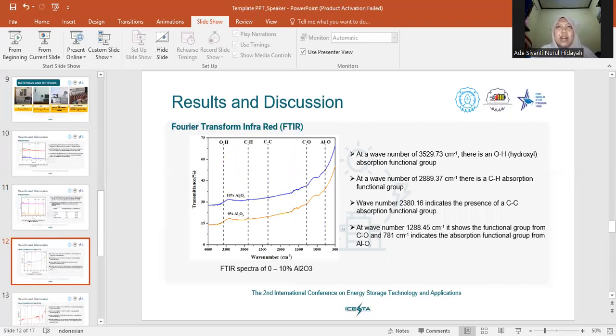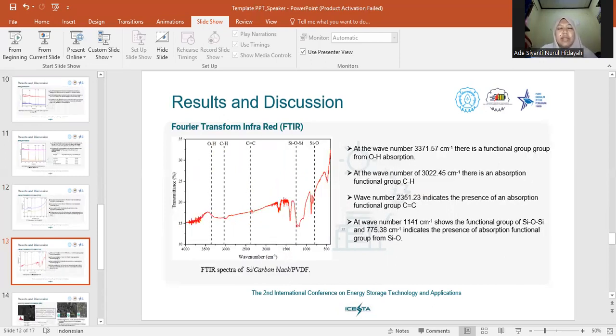And then it is the FTIR characterization. The FTIR characterization shows a wave number at 3052.73 until 1288 per centimeter. That indicates the absorption functional group between OH, CH, CC, and Al-O. And the next is FTIR of thin film SE carbon black. It shows the wave number between 3371.57 until 1141 per centimeter. That indicates the OH, CH, CC, and SeO vibrational group.